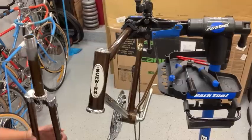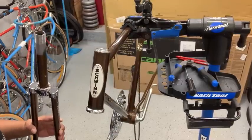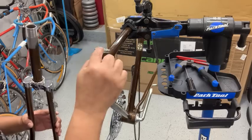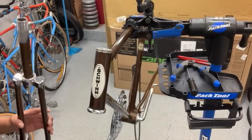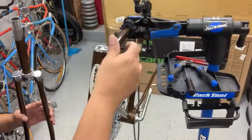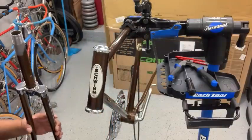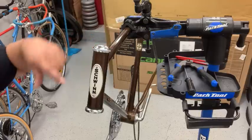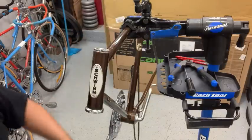Then the top bearings also do the same thing. This goes facing down. So the bearings are facing up because they're going to meet the bearing cup. So you can kind of see how that spins nicely. If you were to do it backwards, it would be a little rough and it would scar up that race. So again, those would be fully greased.